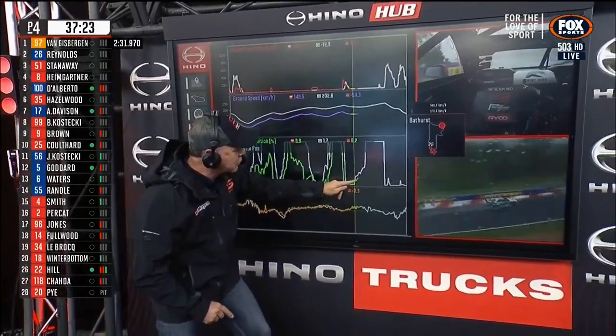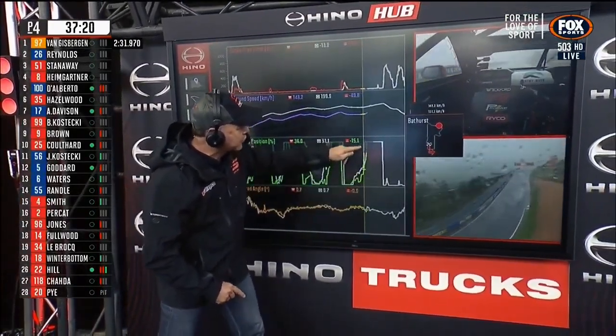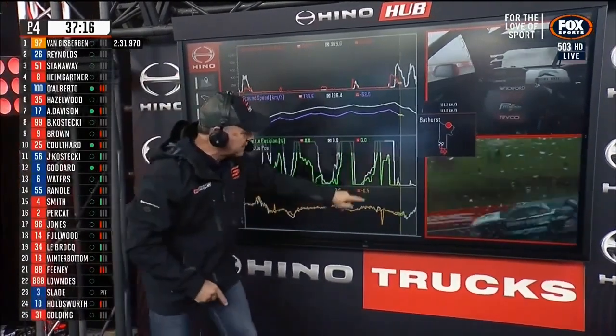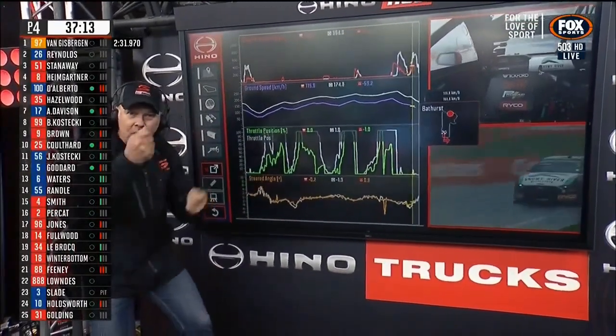Here we go. Goes to pick it up. Look, much later than in the dry. Goes along. Look, nowhere off it. And why did he jump off it? Down here, this is his steering angle. Right, what he's doing here.